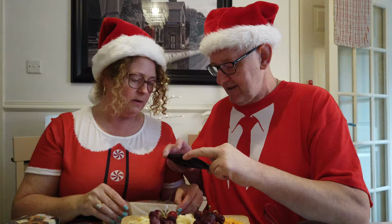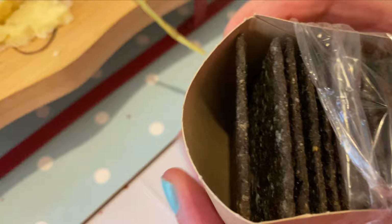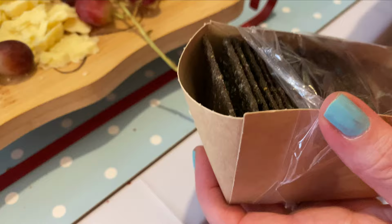Oh, these ones have got like... They're a nice colour. Look how many there is in these ones, though. Look how many there is in this pack. There's tons of them. These must be absolutely awful. Give them ones away. Pawn them off, yeah.